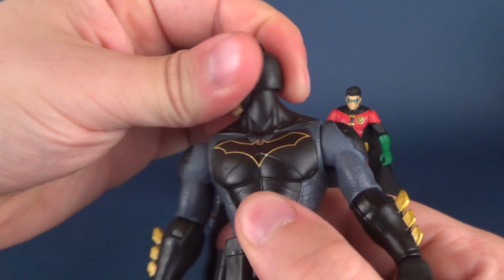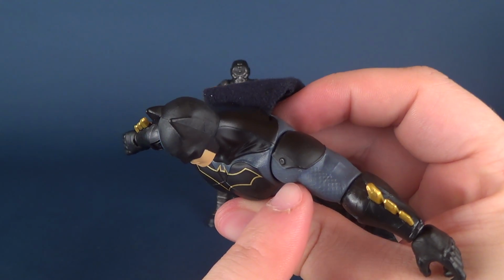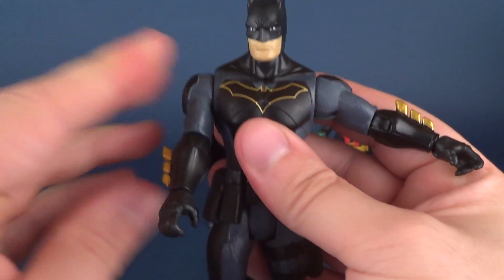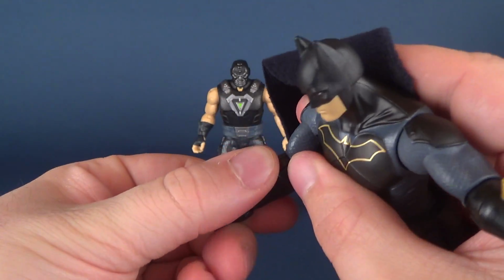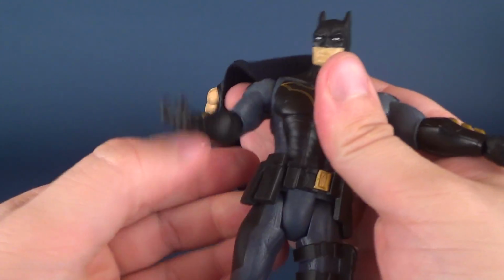Posability on this guy: his head rotates all the way around. The shoulders hinge outward to about there. Basically, your stopping point is the plates that are on the shoulders here. That kind of limits what Batman can do past that point. The arms rotate all the way around. He does also have a bend in the elbow, which is right there. It's a little on the stiff side, and also rotates, and he also rotates in the hand.